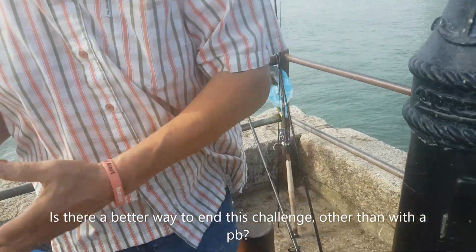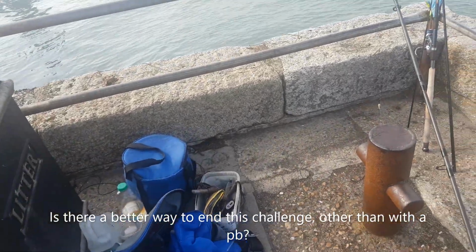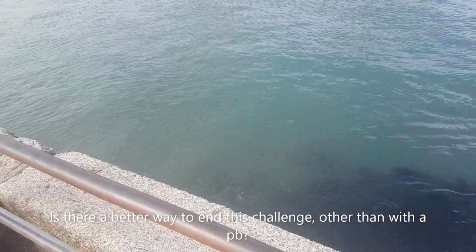Right, who wants to look at the fish? Do we pause it, yeah? Yeah, look. Releasing of the fish. And he's gone.